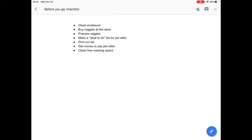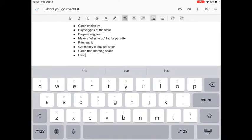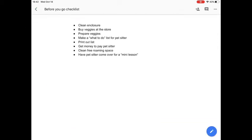So I forgot to add one more thing that we'll talk about later, but it's just to have a mini lesson on what to do for your rabbits. When the pet sitter comes, have them come over a day or two before and make sure they know where everything is, where the hay is, where the litter box is, where their food is, where to put the food. Make sure they get the gist, because if they don't, that is not good. You also want your rabbit to get familiar with that person, just so that they're not super spooked when they come over. Of course, it is a new face, but it's a lot easier on your rabbit.